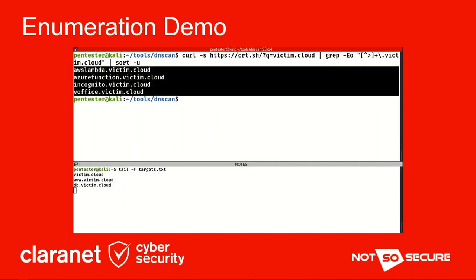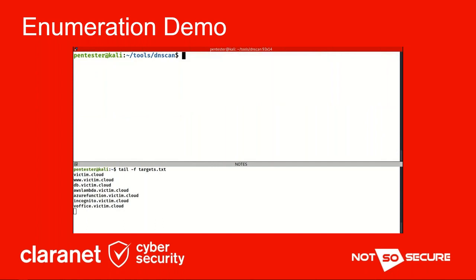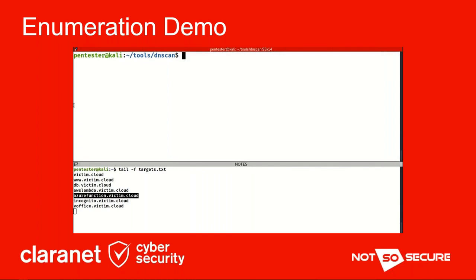And now we're going to forward all of those lines into our targets file. So I'll run the same command again and forward the output into targets.txt. Awesome. Our list of targets is now growing. We need to determine who owns these, as in which cloud provider. Earlier on, we used whois to determine the domain of the victim.cloud site, the owner of the IP block for the victim.cloud site.